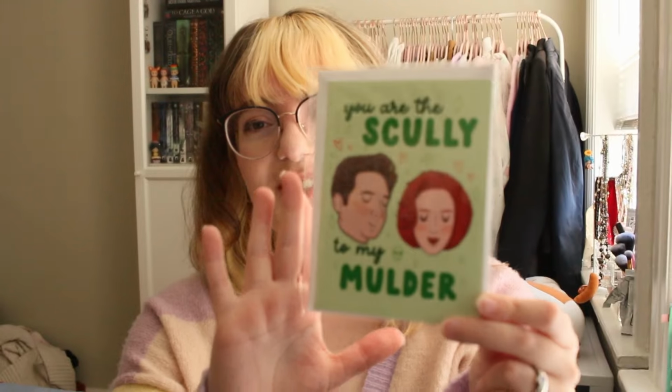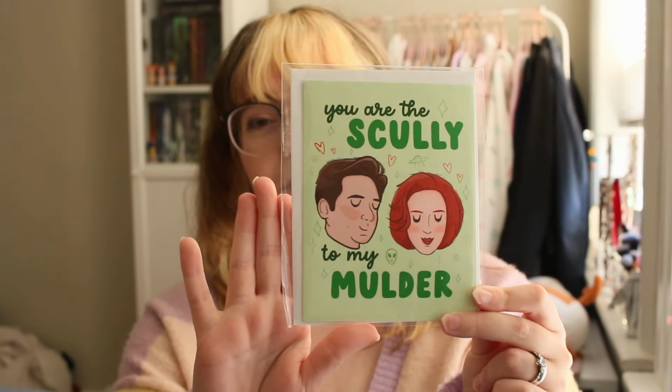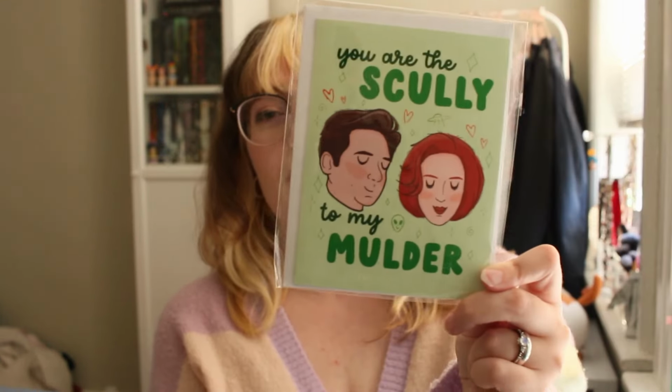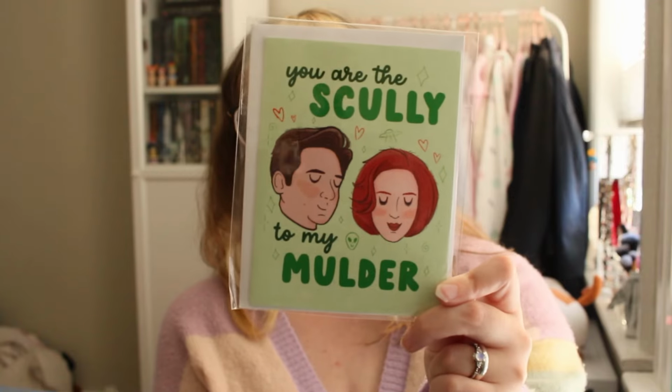So for the first place, Dolly's Vintage, again, it's mostly clothes, but they also do have kind of like other knickknacks. And one of them was this like greeting card that we found. And it is X-Files themed that says, "You are the Scully to my Mulder." It's just so incredibly cute. And Suzanne, if you are watching this, this is definitely going to be a Christmas or a birthday gift for you. But it was so cute. It was like the first thing we saw when we walked in and we knew we had to get it.